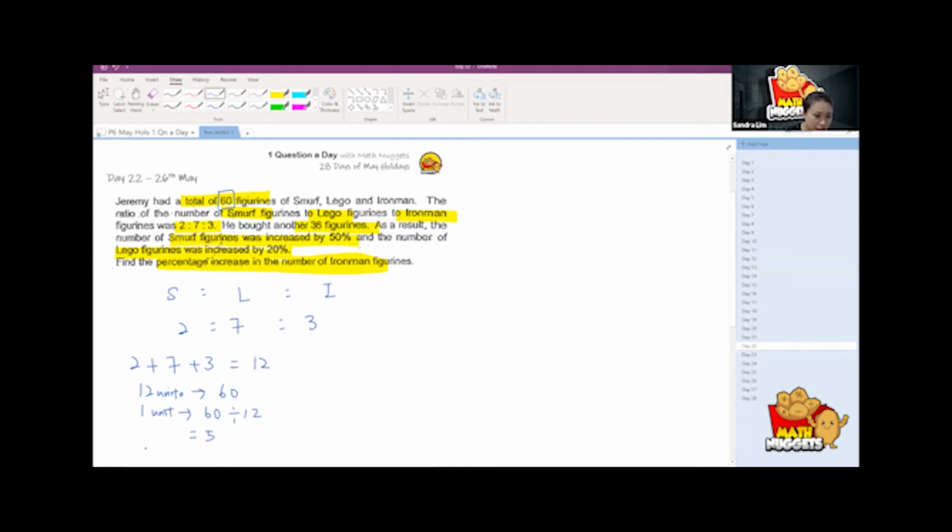So we can find out what's 2 units: 5 times 2. Then I can find out what 7 units is: 7 times 5. And I can find out what's 3 units, which is the Iron Man: 5 times 3, 15. Now I'm going to list everything down. So we know that the Smurfs would be 10, Lego would be 35, and the Iron Man 15.